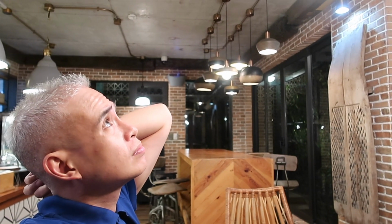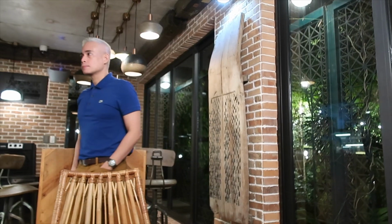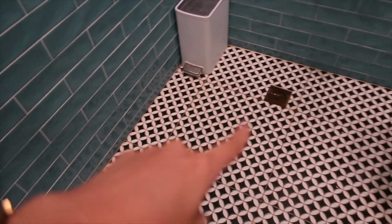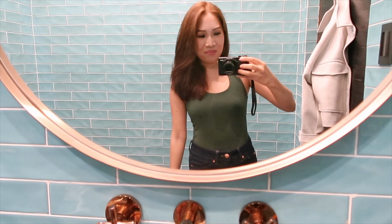Mike and I like the light fixtures, you know, the interiors of this place. I love this bathroom. It's so cute. It has green wall tiles and these really funky mosaic looking floor tiles. And I love the fixtures as well. Look at this bronze faucet. This one too, it's so different. I really like this bathroom. Now let's go before my date thinks that I disappeared.